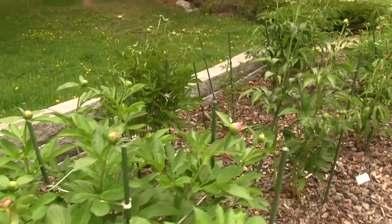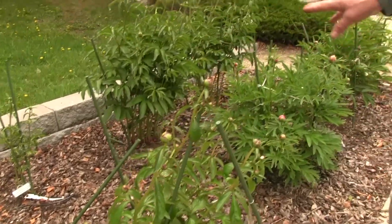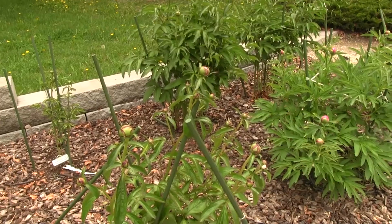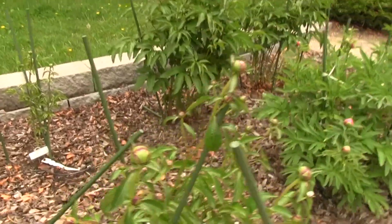It really has the look of a carnation. Madame de Verneville, come on. We like to have the fragrant ones in the front row. And this is our most fragrant rose peony. And it's very sniffy. Nothing yet, but soon.